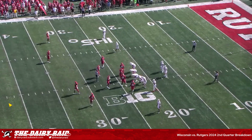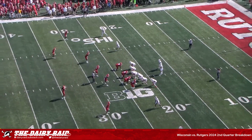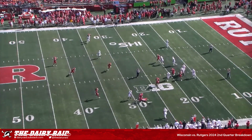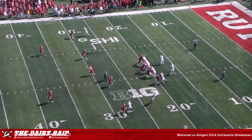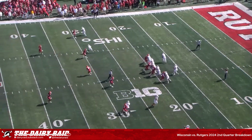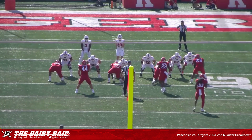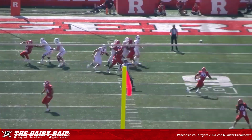All right, 1st and 10. We're under 2 minutes now. Again, right now we're just trying to grind out the clock. Okay. You got lucky there. So it's the right idea. A little safe stick concept, but we ended up getting it. Looks like it gets tipped. And again, we're trying to get to the half.